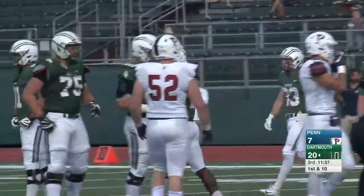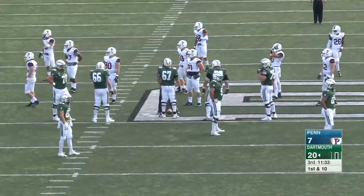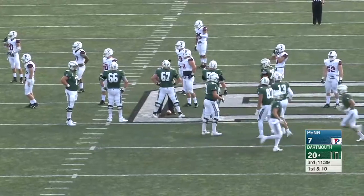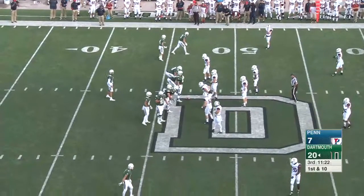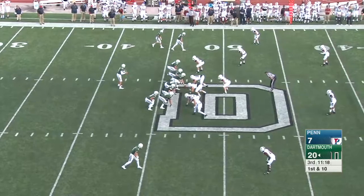Well, Dartmouth just continuing to dominate at the line of scrimmage and continuing to just keep Penn's offense off the field. Long, sustained drives. That's what we've seen this afternoon out of the Big Green's offense. We have not seen Jared Gerbino start a drive, but here a rare first down snap for him.